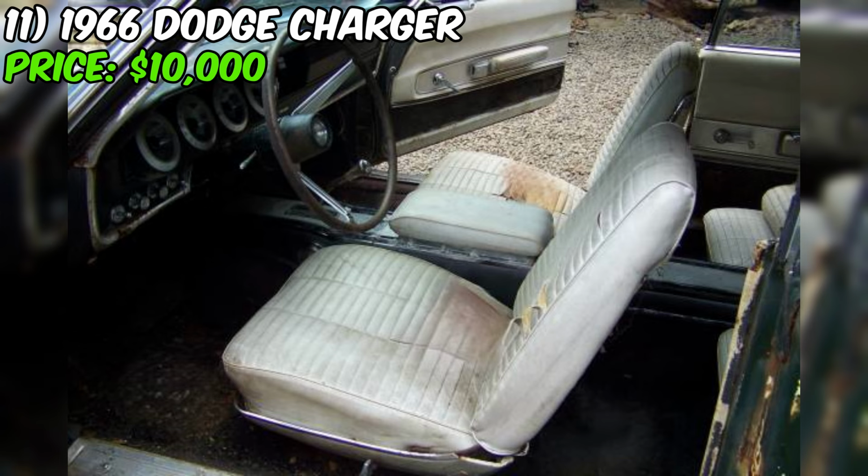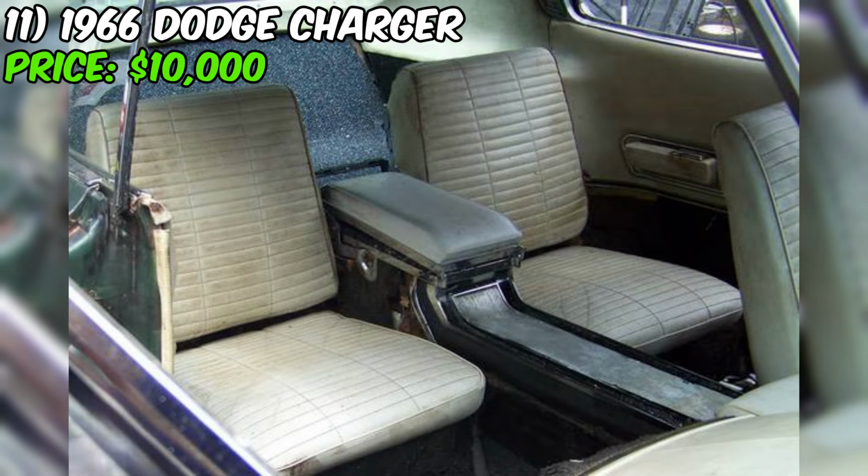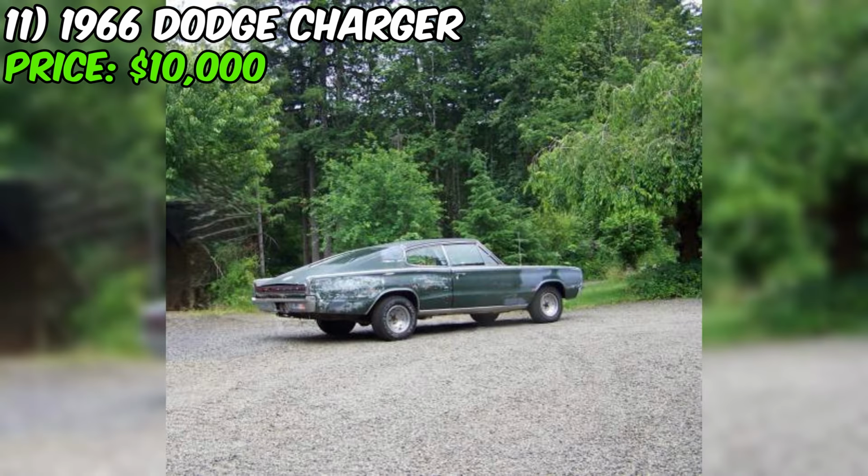This Charger has a ton of potential, and with the right amount of time and effort, it could be a real showstopper. The glass is all there, and while the dash has some minor rust, it's nothing that can't be fixed. The interior and seats will need to be cleaned and restored, and some of the window winders and door handles may need some lubrication to get them working again.